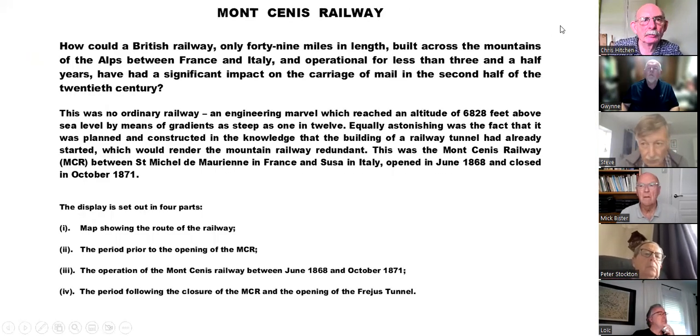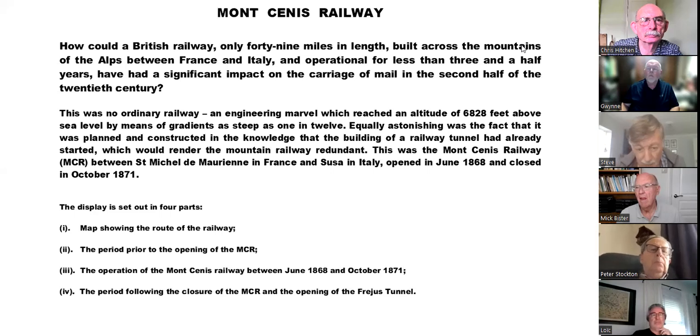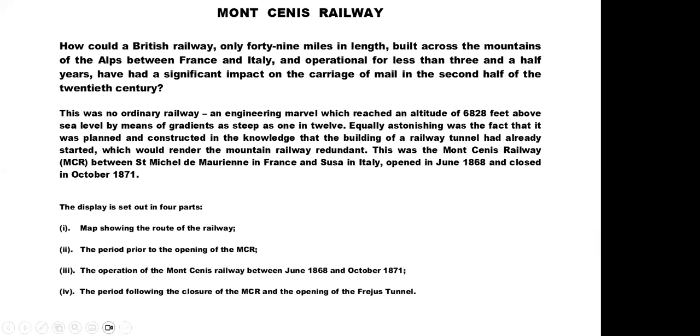That's it. You're there. So if I can move these little pictures. There we go.